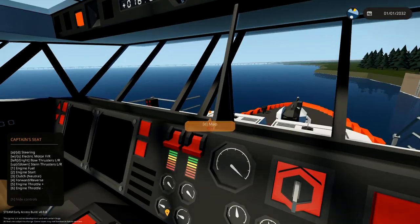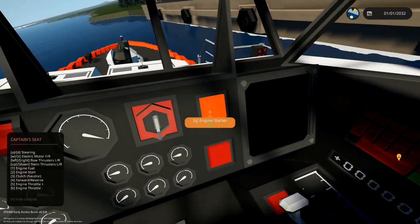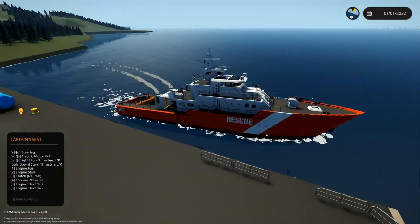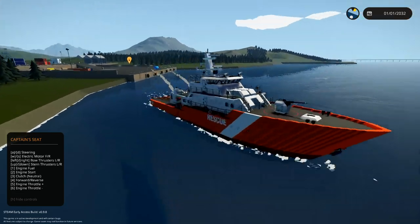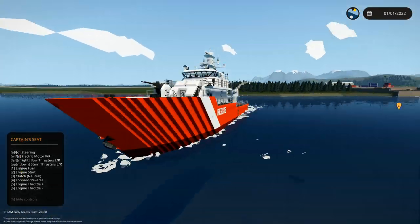Forward reverse? Whoa! It's died! Alright, okay, hold on. Yeah, there we go, now we're going in a straight line. Good, alright, we're moving. So yeah, this is the Puma Mark 1. And it is a fast response, I guess, patrol boat, like the other one. But this time it's a little bit orange.